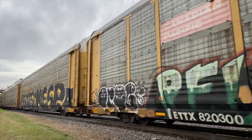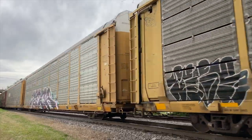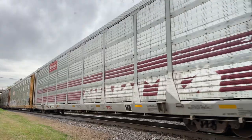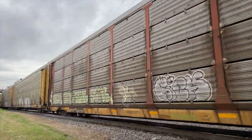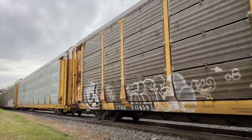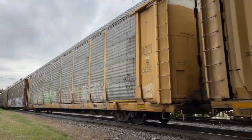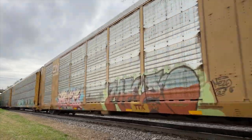And next up here we have auto loads on Q224. These are loaded auto racks headed from Montgomery, Alabama up to Louisville's Osborne Yard. Got a two locomotive lead set there. First up was 7020, one of the CM44AC rebuilds out of the CW44AC lineup. It originally was locomotive number 10, and behind it was 5389, an ES40DC.